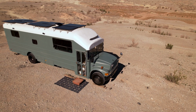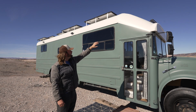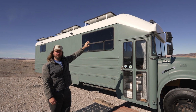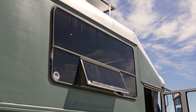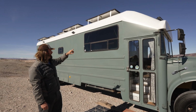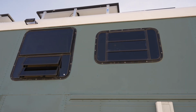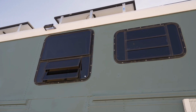We did a 2-foot roof raise. These are 4-foot tall panels here. And then we did a transition with old sheet metal from the roof of the bus. I think this window is 72 inches wide, so we had to weld in a bunch of supports on either side and along the top and the bottom. We got most of these windows used off of Craigslist and Facebook Marketplace.